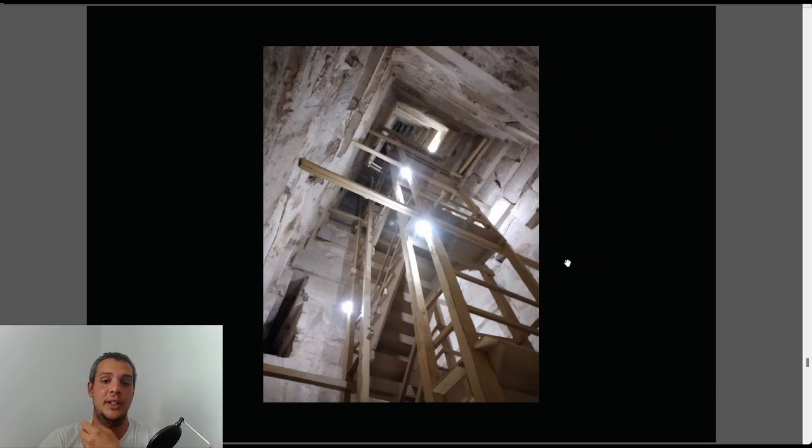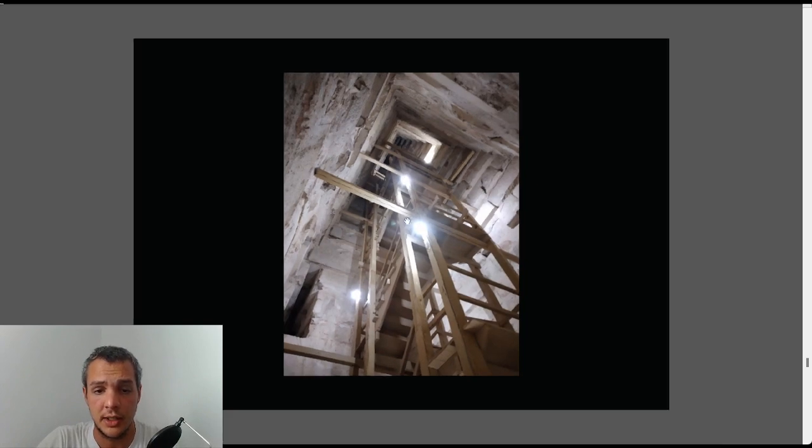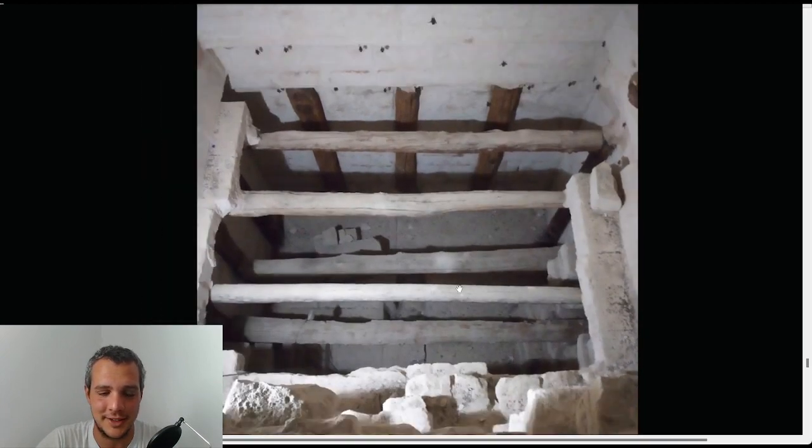This is a picture of the lower chamber. If I'm not wrong, it's almost 20 meters high, I don't remember the exact measures. Now these are the modern stairs so you can climb up and go to the other chamber. The connecting tunnel is very narrow, so it was never done to bring goods. It was just for some reason. There are bats still there, and if you go there, make sure you don't wake them up.